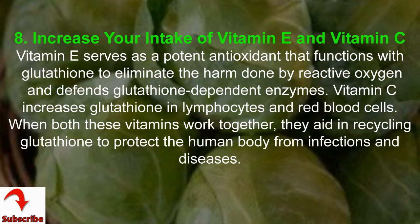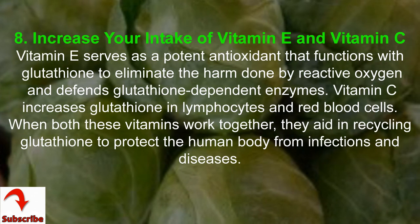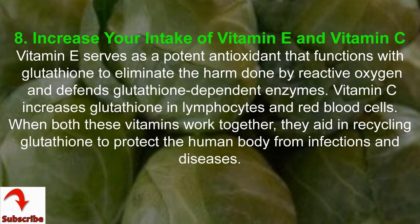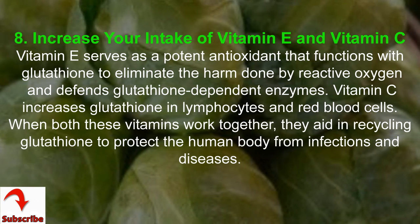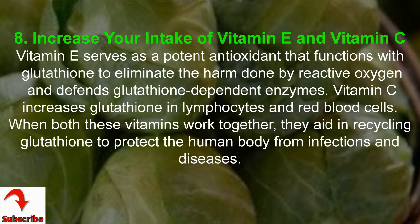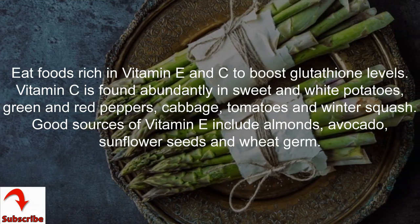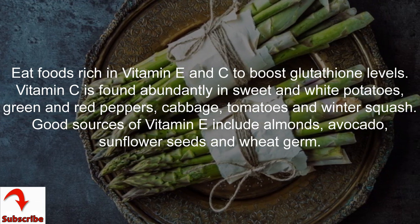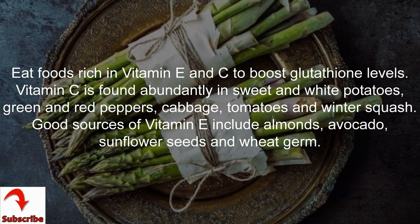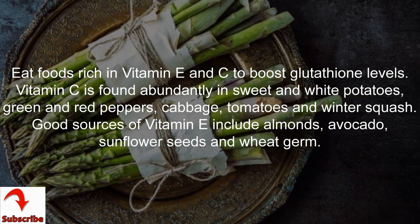8. Increase your intake of vitamin E and vitamin C. Vitamin E serves as a potent antioxidant that functions with glutathione to eliminate the harm done by reactive oxygen and defend glutathione-dependent enzymes. Vitamin C increases glutathione in lymphocytes and red blood cells. When both these vitamins work together, they aid in recycling glutathione to protect the human body from infections and diseases. Eat foods rich in vitamin E and C to boost glutathione levels. Vitamin C is found abundantly in sweet and white potatoes, green and red peppers, cabbage, tomatoes and winter squash. Good sources of vitamin E include almonds, avocado, sunflower seeds and wheat germ.